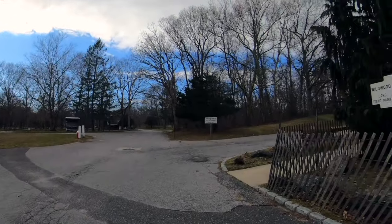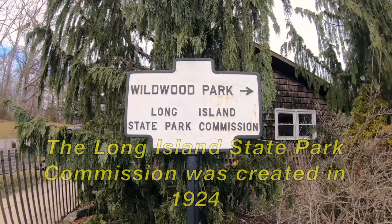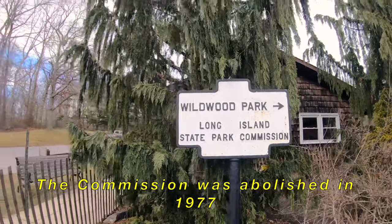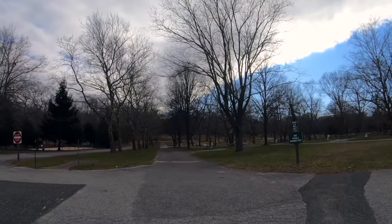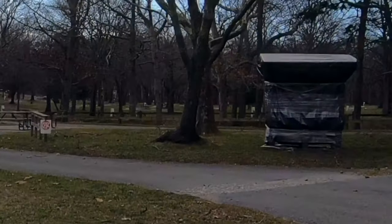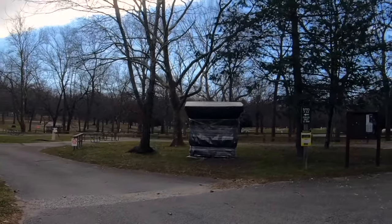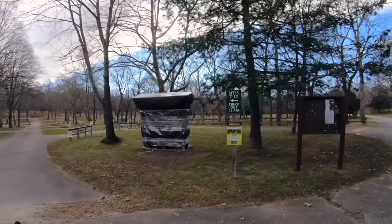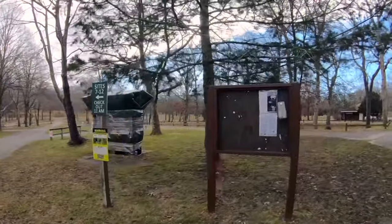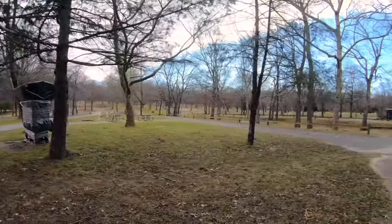Ooh, here's a nice picture. There's a nice old sign for you too. Wildwood Park, Long Island State Parks Commission. Okay, so these are all one ways going down. I wonder if that was a free library. I believe I've seen those in state parks before. Sometimes in the county parks, they have a food give and take thing, which is nice. You know, people come here down on their luck. It's nice that they can get a meal.